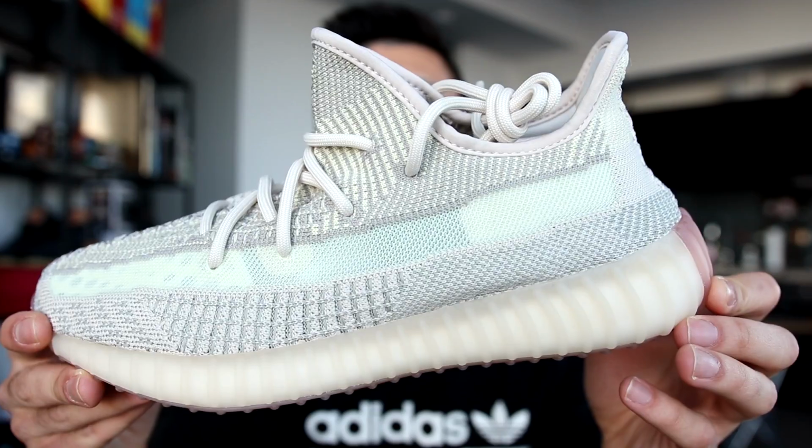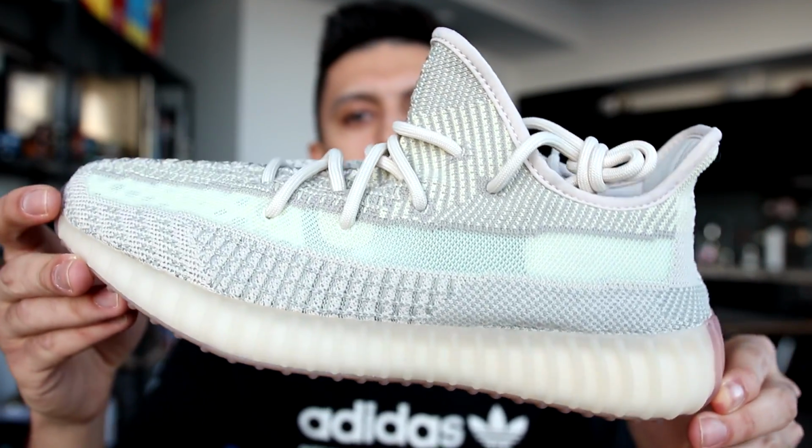So if you were looking to have your first pair of Yeezys in your collection, something that you could wear often because the colorway isn't too polarizing, I think the Yeezy Boost 350 V2 Citron colorway would be a great addition to your collection. Again, retail is very high, and I really can't recommend it if you're on a budget, but if you were looking for a more accessible, more budget-friendly Yeezy, the Citron 350 V2 is a great place to start.